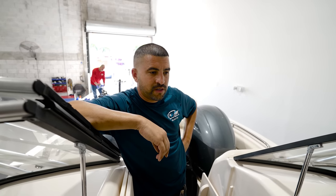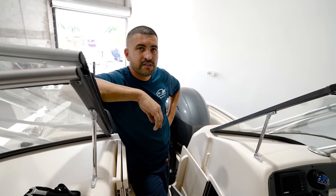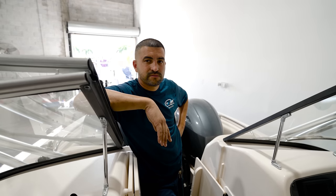Well, I haven't been on this particular model on the water, so I'm excited. I'm sure the hull is good. I'm not saying that the boat's going to ride bad. I think it's going to ride fantastic. I'm just not happy with the wood. Bro, let's go ahead and just burn the place down.